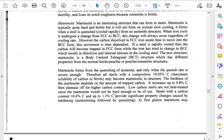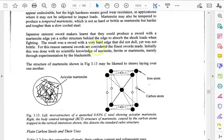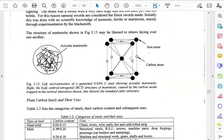Those grains have a BCT structure, and they are incredibly brittle, and they are very hard. They're the hardest. We talked about how Japanese samurai swords are an example of something that's quenched but not tempered. But normally what we're going to do is temper.